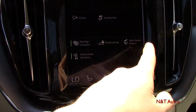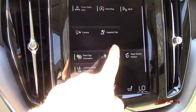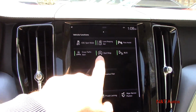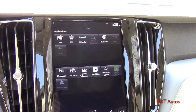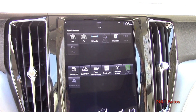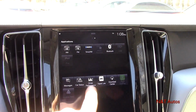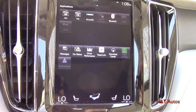We have road sign information as well as your wiper and service position and your front collision avoidance system. All of that stuff you can turn on and off, and most importantly you can turn on and off your auto start stop. If we swipe to the rightmost screen, you can see we have some media information as well as some messages and car configuration.